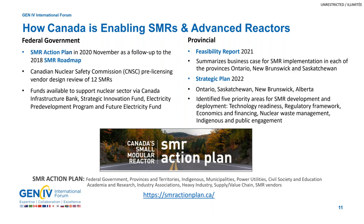The Government of Canada has multiple ways it incentivizes innovation and development in the nuclear sector, and this includes funding programs and tax credits. Funds are available to support the nuclear sector via the Canada Infrastructure Bank, the Strategic Innovation Fund, the Electricity Pre-Development Program, and the Future Electricity Fund, which supports clean energy projects, energy efficient technologies, and other initiatives that will help Canada meet its climate goals and achieve a net zero emissions economy by 2050.